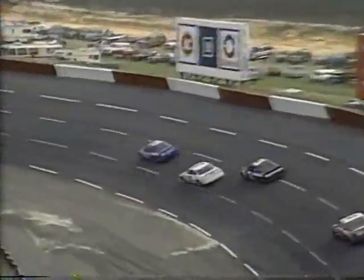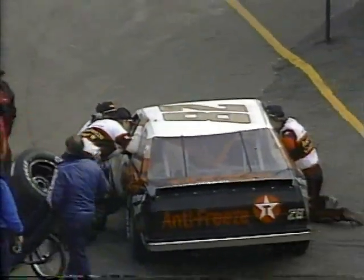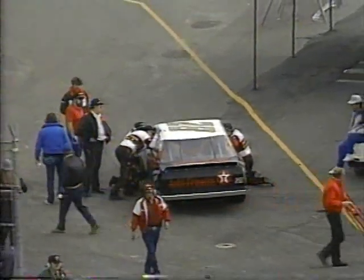Davey Allison has gone behind the wall, and it may be all over for the son of Bobby. Davey Allison, one of those that will also be competing tomorrow in the Winston Cup race. And now here comes Earnhardt, challenging Harry Gant again for second spot. Earnhardt and Gant side by side. Rick Wilson hangs on to the lead. Good battle for second.